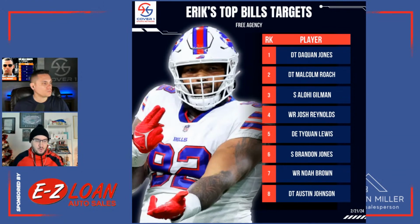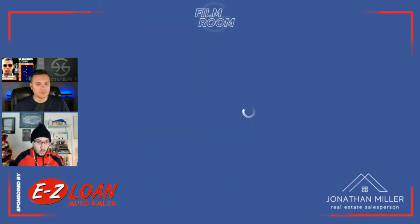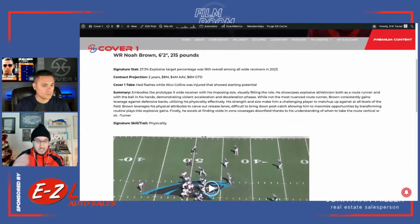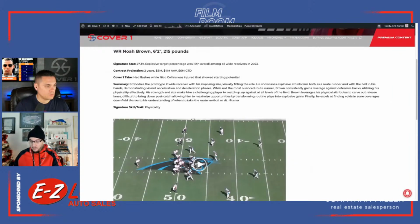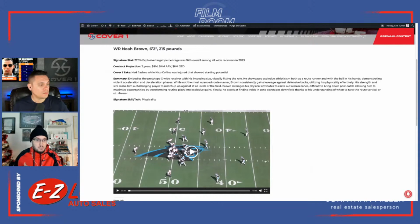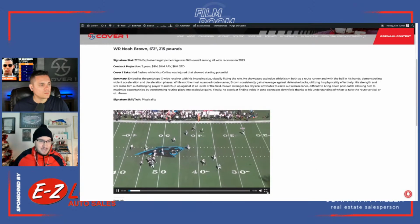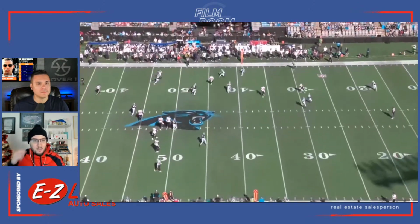So he's somebody who had been on my radar all season, mainly because of my love for Tank Dell, which by extension brought me to this Texans offense this year. And the season, obviously the Texans season, but statistically and advanced metrics wise, Tank Dell, Noah Brown, and Nico Collins had phenomenal years from an advanced metric perspective. Like Nico Collins being one of the best receivers consistently in EPA per target and a bunch of advanced metrics pieces like that.